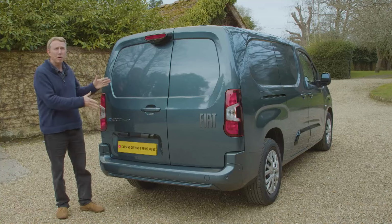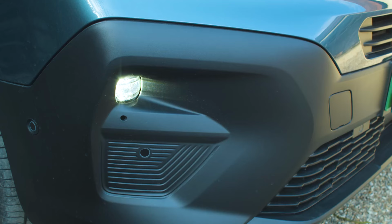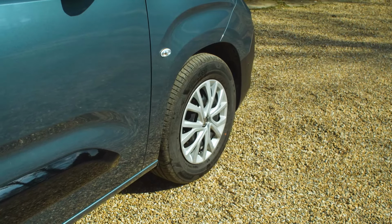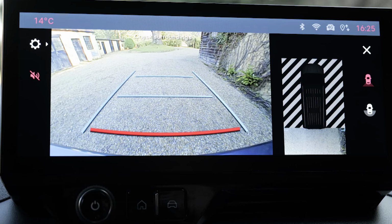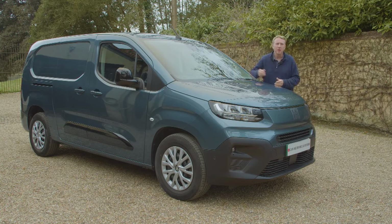Here we've got top Primo trim, which adds navigation and rain sensitive wipers, front fog lights, a body coloured rear bumper, power folding mirrors, full sized hubcaps for the 16-inch wheels and a Thatcham security alarm. There's also a new dynamic surround view camera system with close obstacle detection that gives you a visual indicator and a signal if you're getting too close to something at parking speeds. When it comes to options, it's worth pointing out that nearly all the extra features fitted to Plus or Primo variants can be fitted to a base spec Doblo at extra cost.